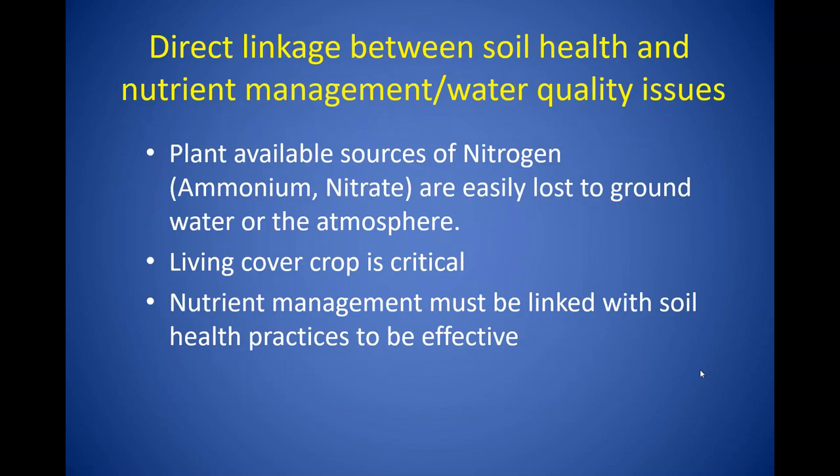And so we gotta understand that there's a direct linkage between soil health and nutrient management and our water quality. Those plant available sources of nitrogen, you know, they're easily lost to the groundwater or to the atmosphere. And so what we have to have is a living cover crop that mimics those perennial systems. They have a biological community and a plant community that interact with each other, and the plants will tell the biology, hey, bring me nutrients.